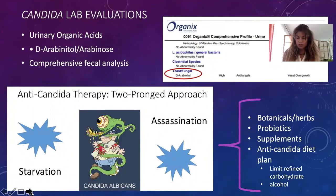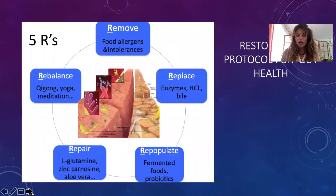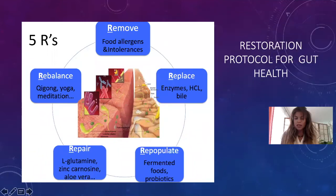So if you're interested about this, if you want to know more about this, I'm happy to help you. We would probably be talking about our 5R protocol, which pretty much is the protocol I use when somebody comes to see me with a certain condition with their gut. It can be reflux, it can be constipation, it can be celiac. So happy to tell you more about this in our upcoming series.